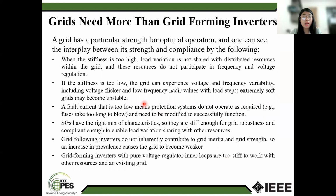In sum, a grid has a particular strength for optimal operation, and one must balance between its strength and compliance, as follows. When the strength is too high, load variation is not shared with distributed resources, and these resources do not participate in frequency and voltage regulation. When the fault current is too low, protection systems do not operate properly and require relays to take too long to blow. Synchronous generators have the right mix of characteristics, so they are strong enough for grid robustness and compliant enough to enable load variation sharing with other resources.